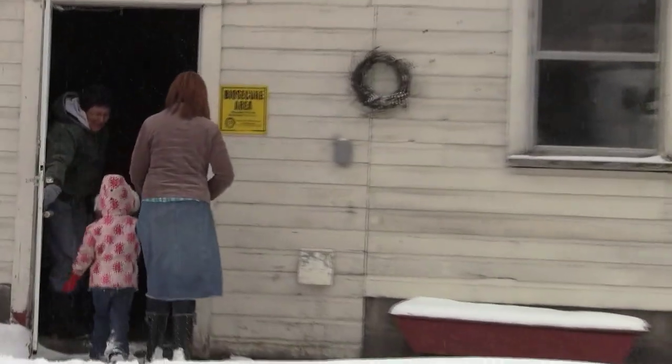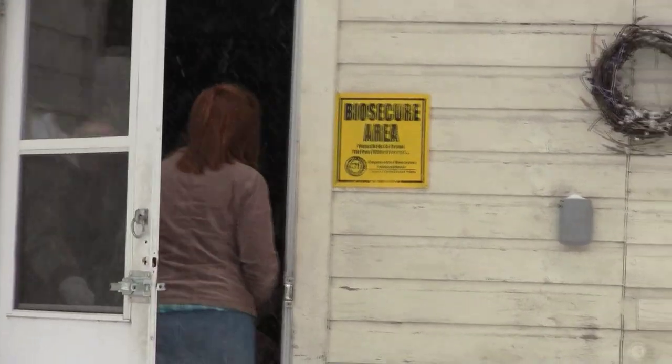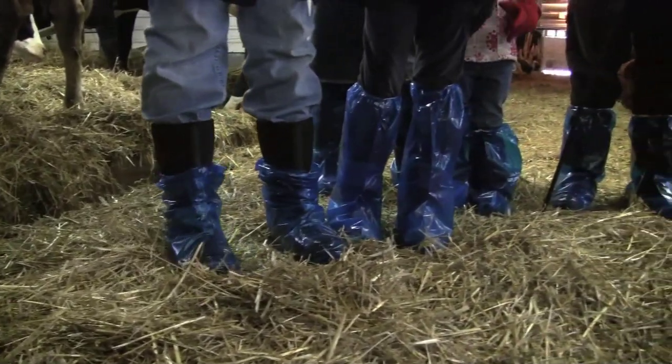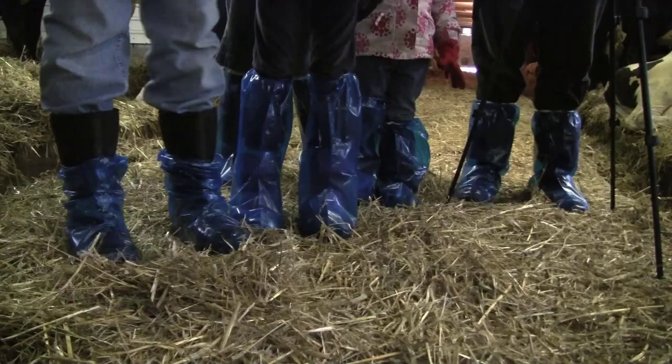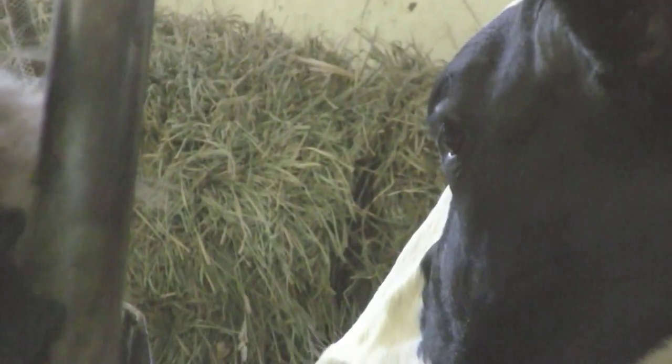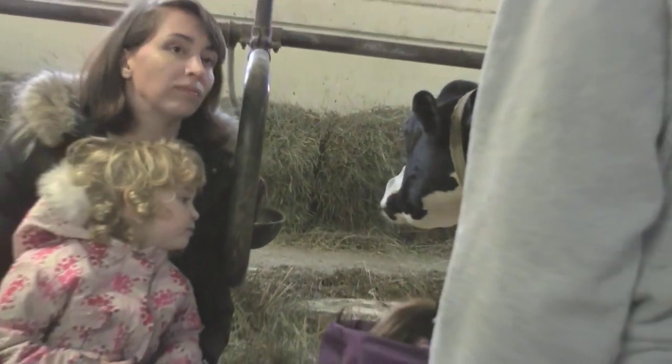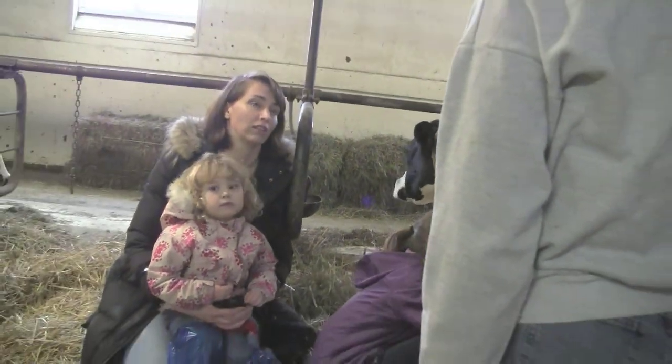When we arrived at the barn, we started by putting on some hygienic and, of course, very stylish foot covers. Then Eileen gave us a tour and talked to us about milking cows the old-fashioned way with the help of a very sweet and patient member of her herd.